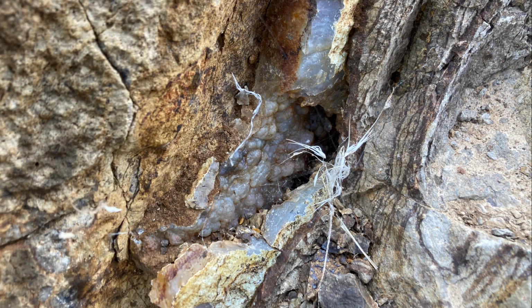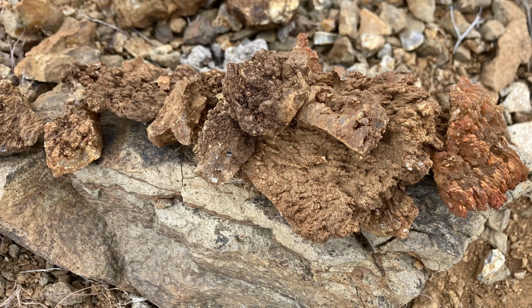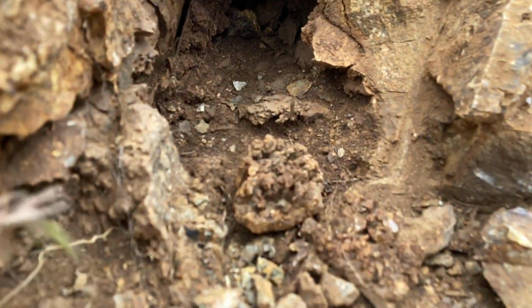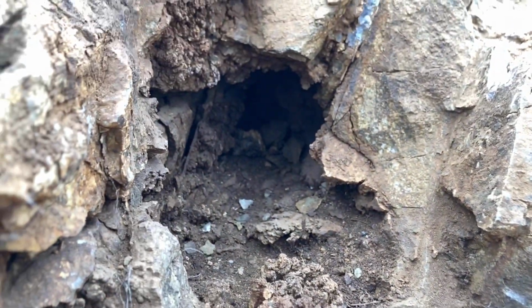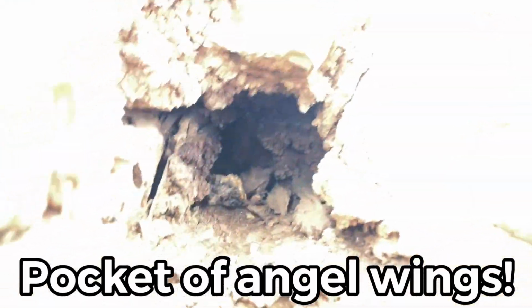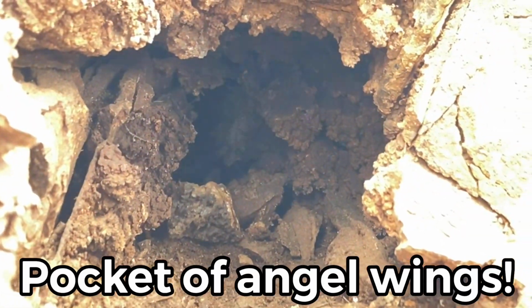Here's a couple cool agates I found as well. I like that this one looked like blackberries. It was pretty cool. And then here's some angel wing agate. It gets its name because it looks kind of feathery. But you'll see in here, this is what another guy found, not me, and he was working on cleaning out this pocket. But he let me get some pictures of it.